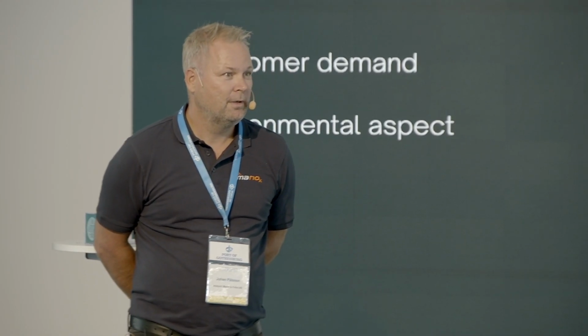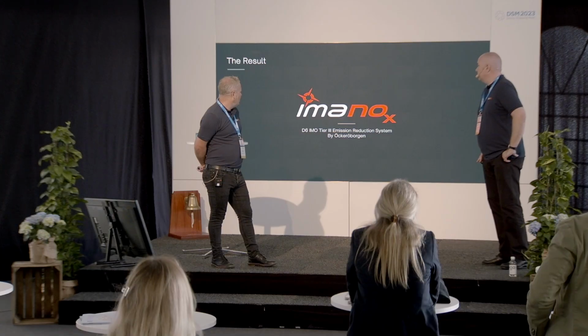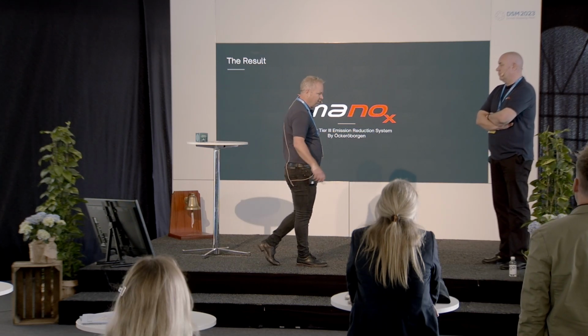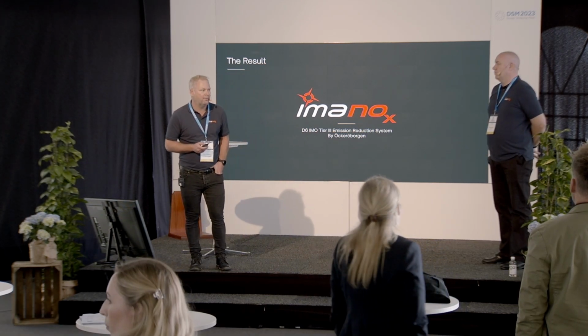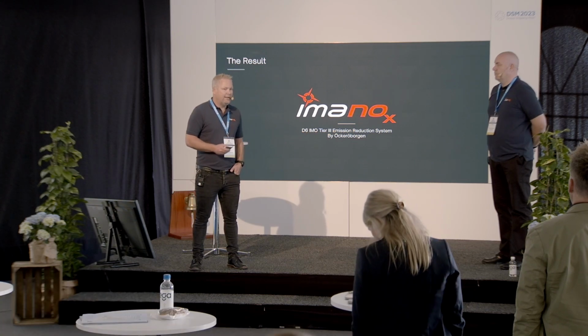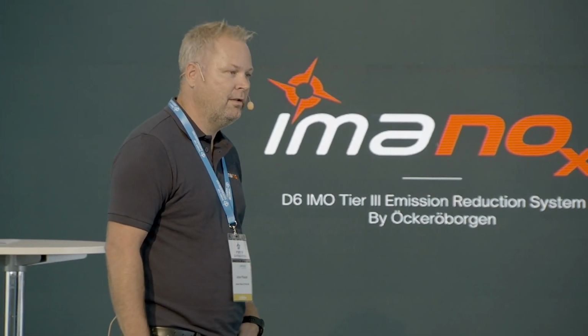So, let's take us through the journey of Imanox then. The Imanox product is a collaboration with Imatech, our established SCR manufacturer today, and for sure also with Volvo Penta. Since we have used Volvo Penta's base engine, we have a big collaboration and agreement, because we purchase the Tier 2 engine today, and then we develop it further and suit it with the Imanox system, and by that we fulfill the IMO 3 legislations.